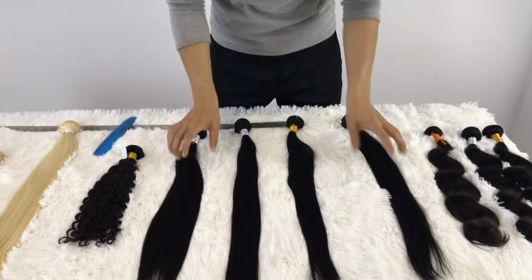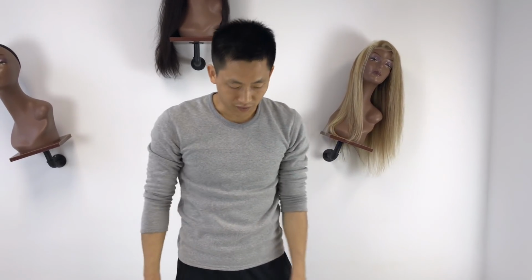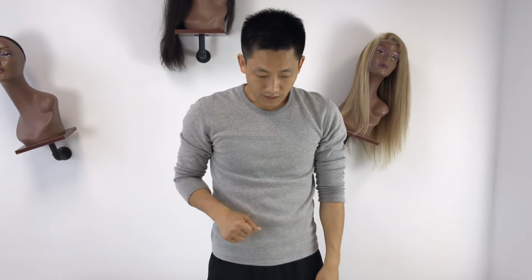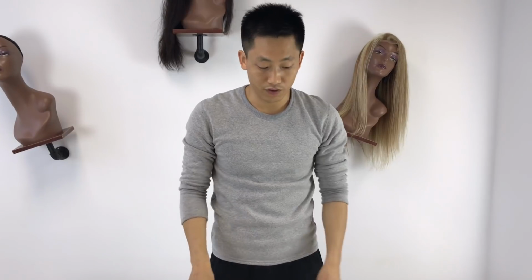A lot of manufacturers will play games with you. At the beginning, they offer you very good quality hair, but as time goes by, they will slowly change the quality without you knowing. They change the fullness, I mean the ratio, slowly, and you don't know. And they mix material, you don't know. So that's why I'm teaching you guys how to know this hair material and the fullness.